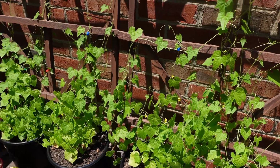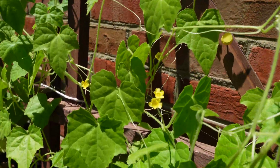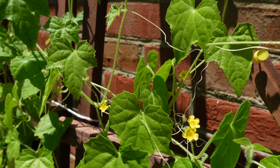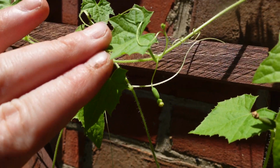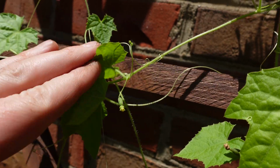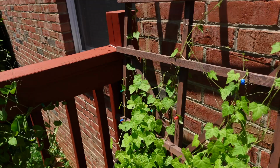Here are the cucamelons. And here you can kind of see right there. Look at those little melons in the flowers. They're looking great. And here you can see a little bit better. There's a little melon. There it is, a little tiny melon. So really excited about those.